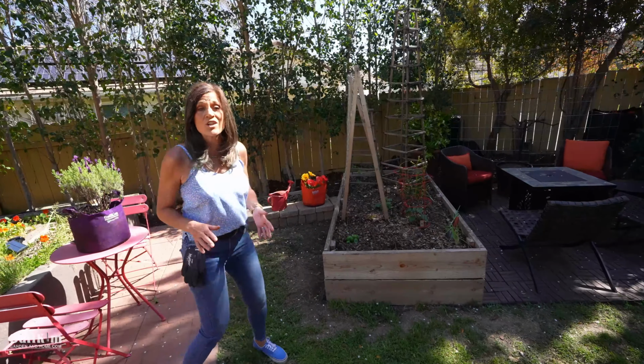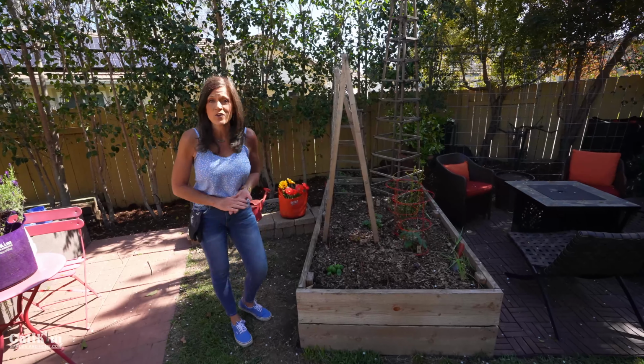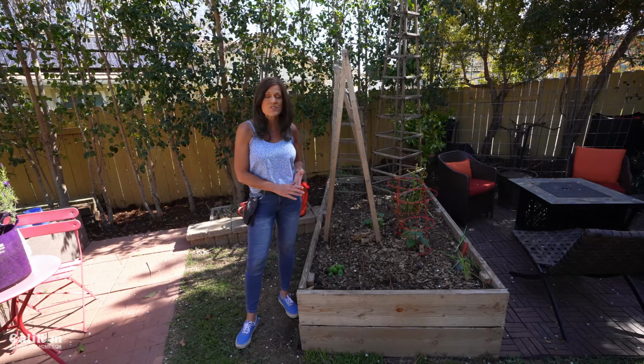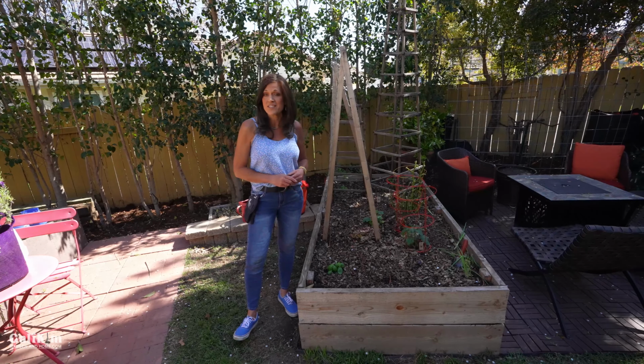Something else that you can do to go on the offensive is to check your garden daily. Not only will it be fun to wander around your garden, but it will give you a chance to look for any problems that might happen. You want to be looking for holes in your leaves or insects on your plants. That way, again, you can prevent the problem before it gets out of hand.